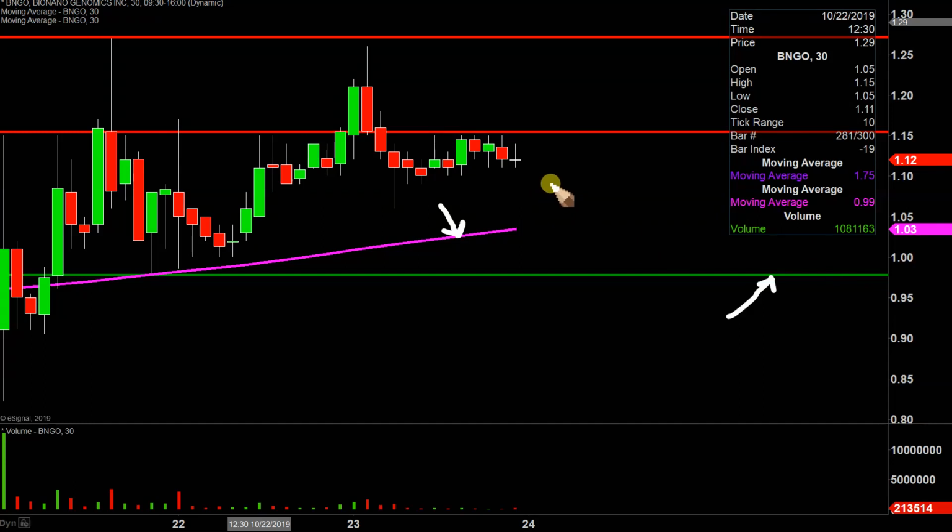So it's not like it was a total disaster of a day, just a little bit disappointing that the day started off with a breakout, and then after the breakout rolled back over, the price never could quite get back above $1.15. But still a couple days left this week, so we'll see how things continue to play out.